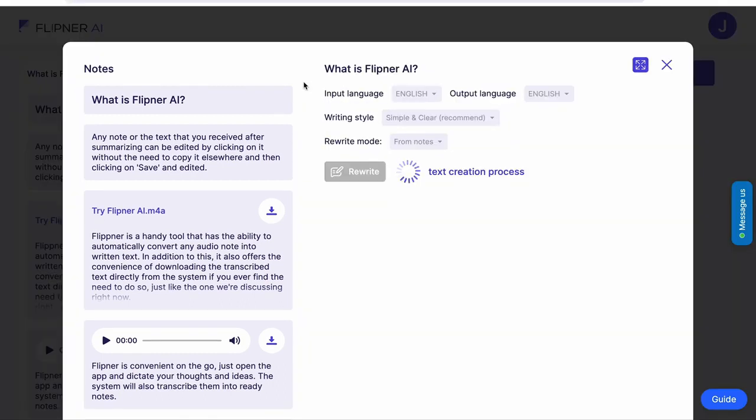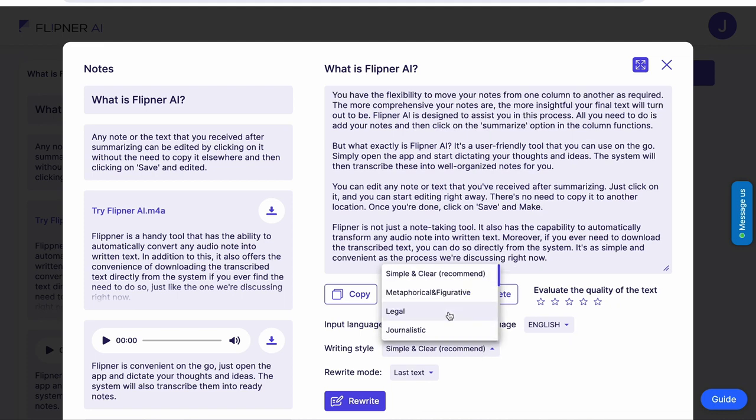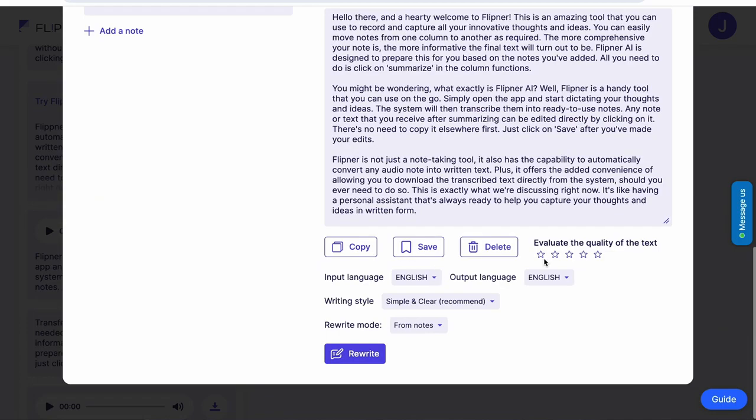And just like that, you'll have all the content you need created entirely with Flipner AI, all of which you can edit on the platform without downloading anything. If you're not happy with the first pass, it's easy to update the style or rewrite the content. Just click Rewrite and choose the text you want to regenerate. You can also add new content with the same process.